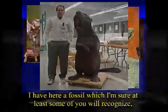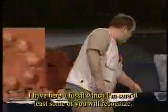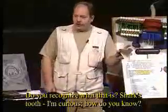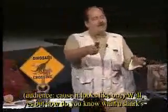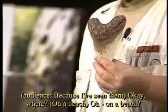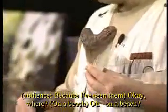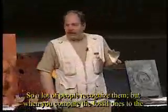I have here a fossil, which I'm sure some of you will recognize at least. Anybody recognize what that is? Shark's tooth, exactly. How do you know? I'm curious. Well, yes, that's true. It looks like one. But how do you know what a shark's tooth looks like? Yeah? Where? On a beach? Oh, you saw one on a beach? Okay. The reason I ask is because most people see them on necklaces. That's why I asked. So a lot of people recognize these right off the bat.